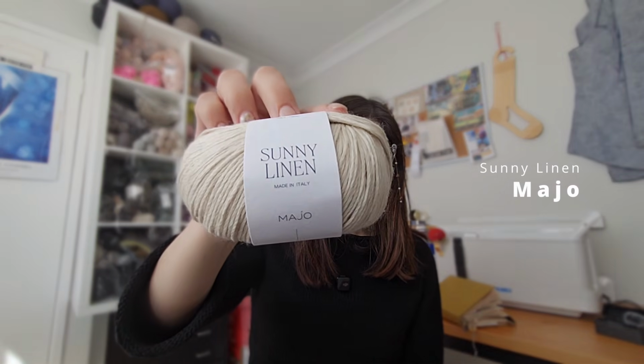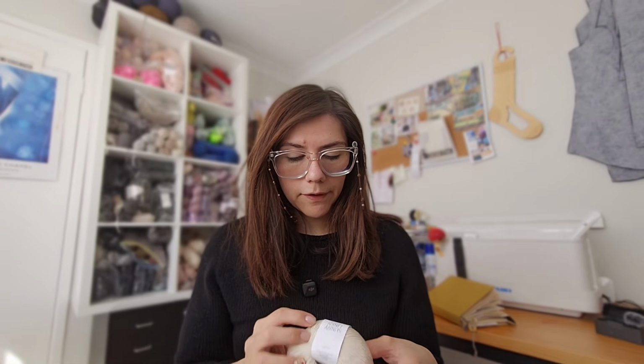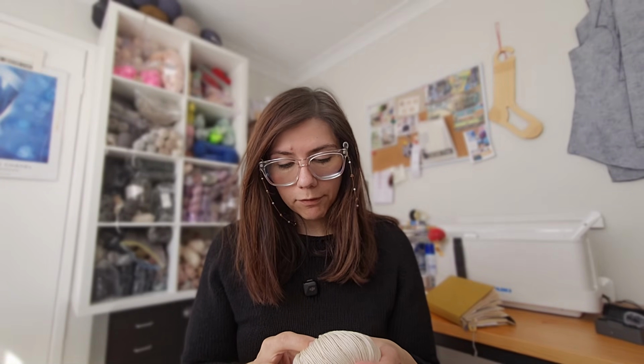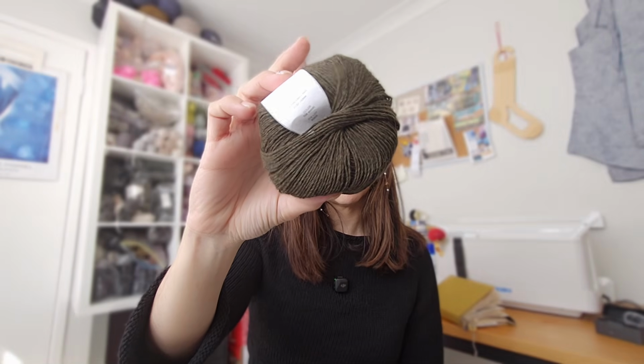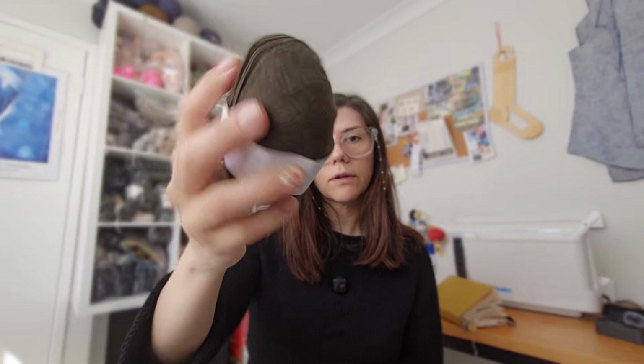So I got these, and it is 50% linen, 27% alpaca, 18% cotton, and 5% merino. And 50 grams has around 150 meters. So if you're looking at a 100 gram skein, it's around a sport weight. And I got obviously this color, and I got ecru. Sorry, this is like a khaki green, which is definitely my vibe.